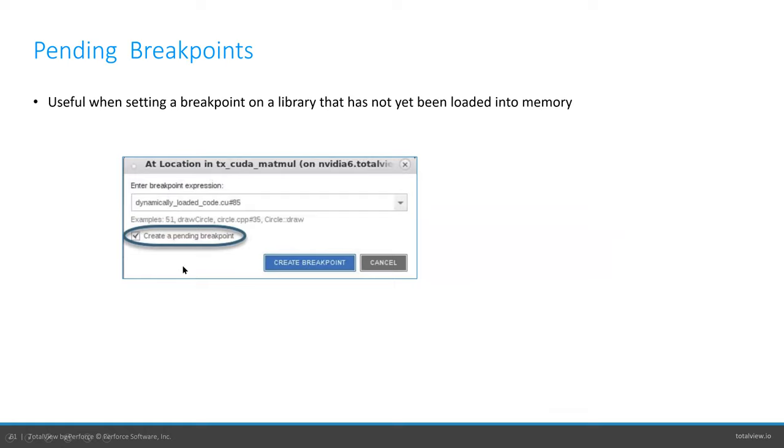Pending breakpoints, this is when you set a breakpoint on a library that hasn't yet been loaded into memory, and TotalView will set a pending breakpoint. And you'll see that it's a pending breakpoint because in the action points tab, it will say brackets pending. And then when the library is loaded into memory, that breakpoint will become active. So it will no longer be pending. And we'll see this later on when we look at the Python example.